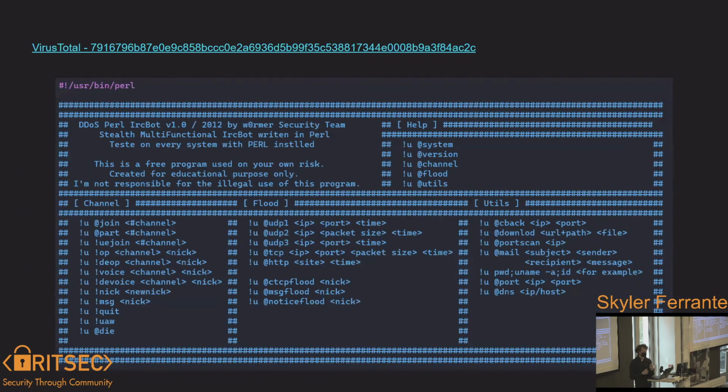This one was found on VirusTotal. It was written in 2012. It's still finding its way around the internet. It's like a DDoS thing. So this came with an SSH brute forcer, and it just is a worm that self-replicates. And the IRC server that this was connected to is no longer up.